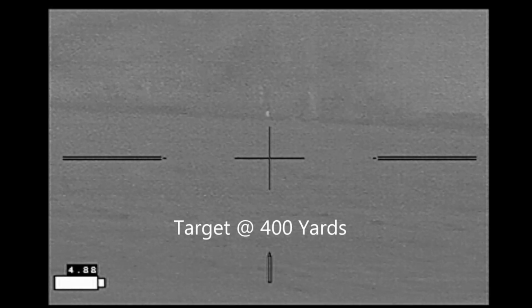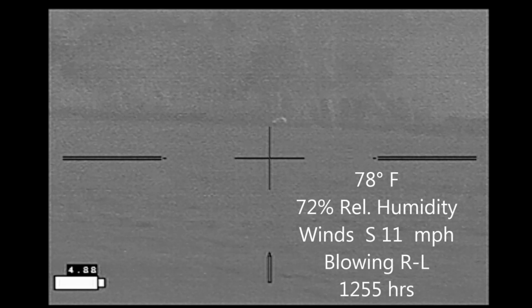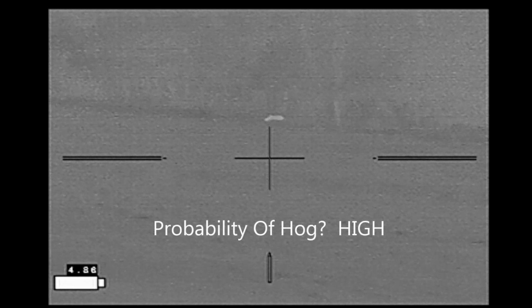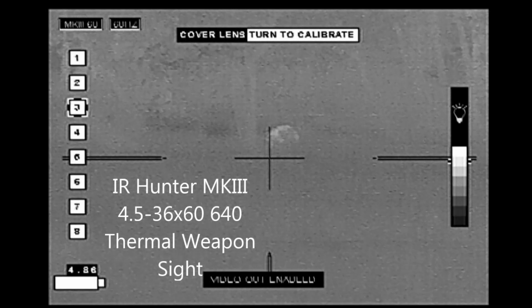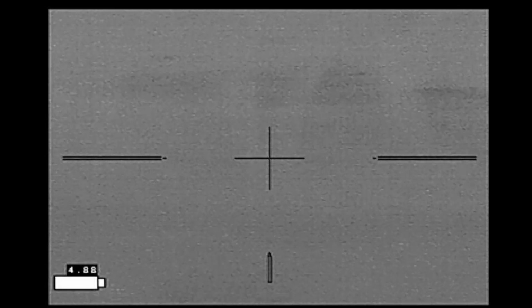Here I'd been set up for about an hour and a half watching cattle and deer when I spied an unusual animal down in the woods. It finally turned. It looked like it was going to be a hog, enough for me to make a decision to cross the pasture some 400 yards to get closer to it. As I made my approach, I did identify it as a hog for certain, and so moved in so that I could take my shot.